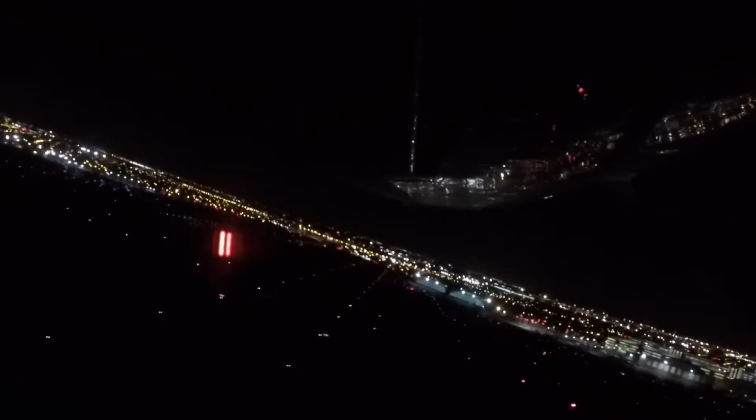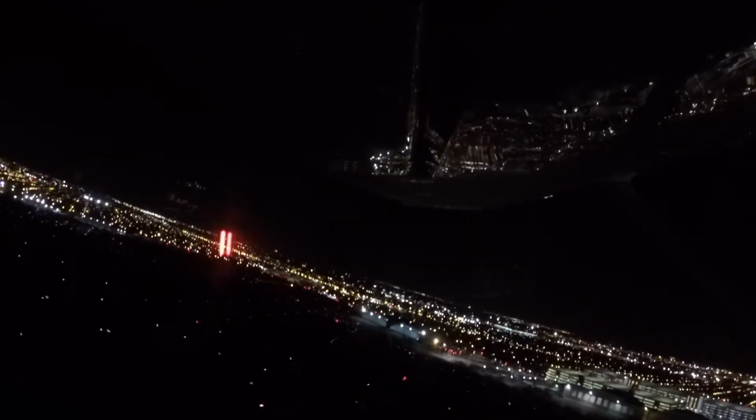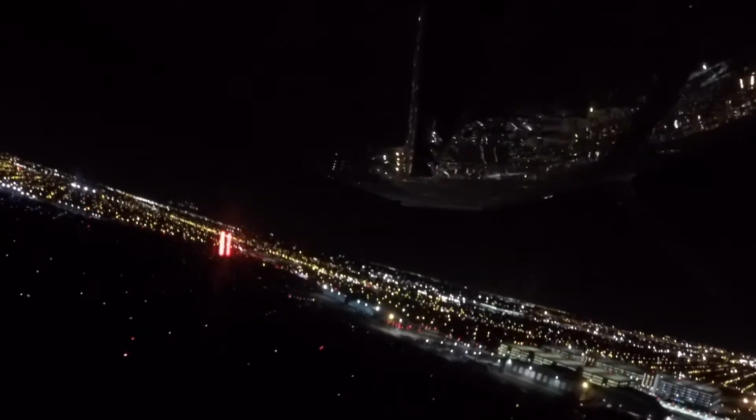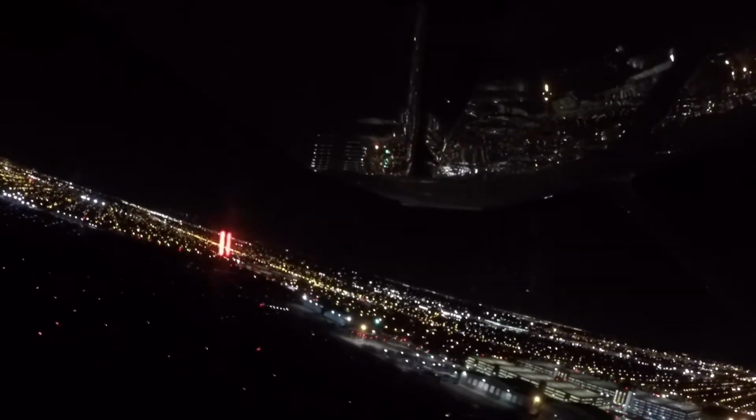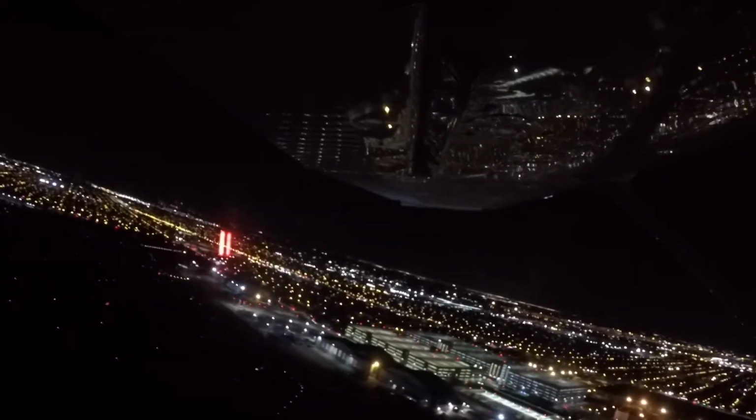55, rotate. 737 holding for us. Southwest 3427, left on a 6 mile final across the runway, turn right heading 130, 31 center, clear for takeoff. Right turn heading 130, 31 center, clear for takeoff, Southwest 3427.